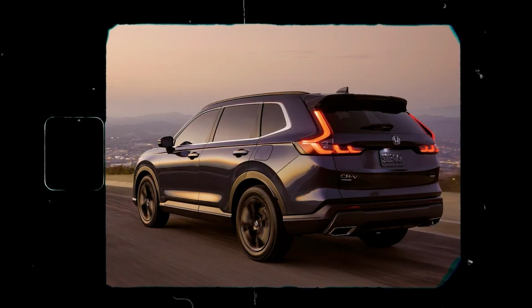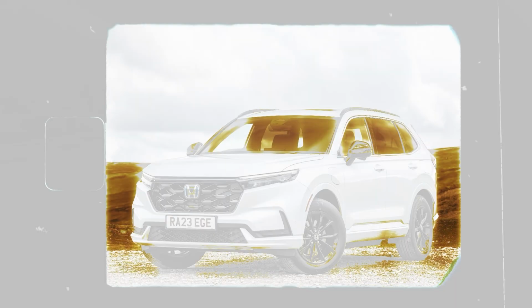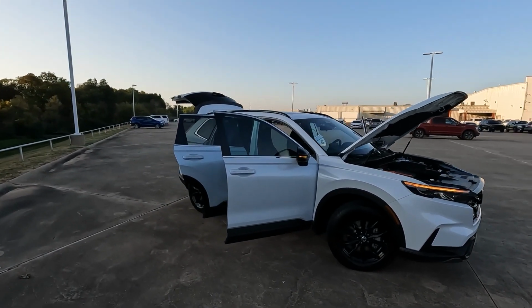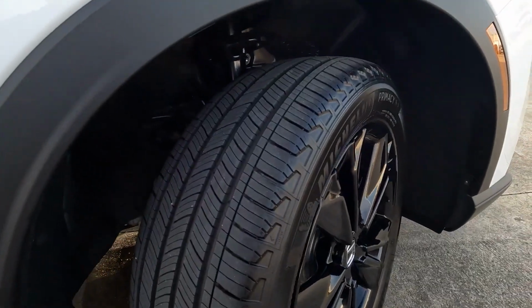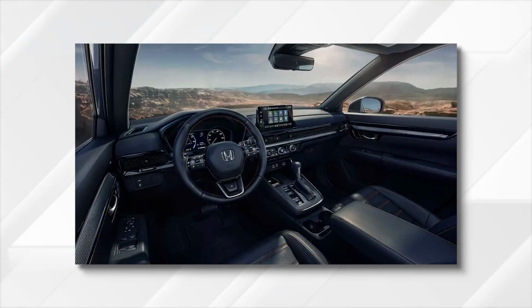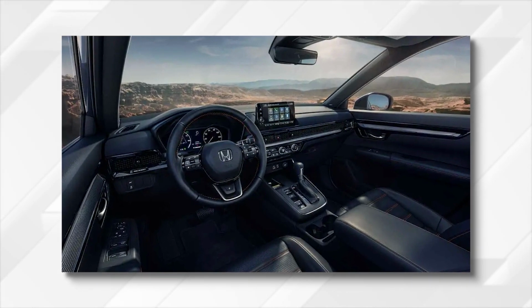It comes as a mid-level hybrid option that slots between the more basic Sport and range-topping Sport Touring models. In terms of aesthetics, it will be closer to the Sport trim, as it won't bring too many exclusive styling details. Moreover, it will also feature smaller 18-inch wheels, while the Sport Touring will remain the only one with bigger 19-inch units.